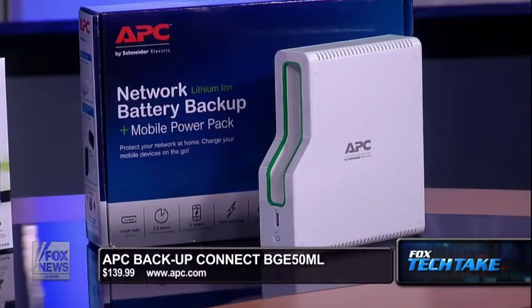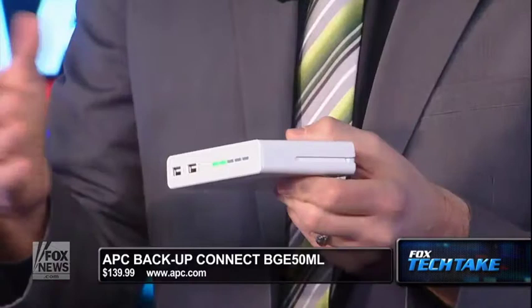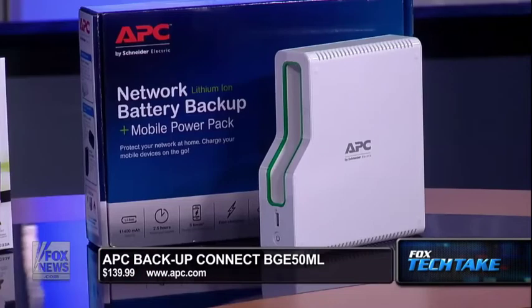Any negatives on it at all? Well, I mean, the price is $139, so it's definitely not on the cheap side, but if you want something that can charge... But not crazy. No. But if you want something that could power your network as well as your mobile devices, I think the versatility is actually worth it.